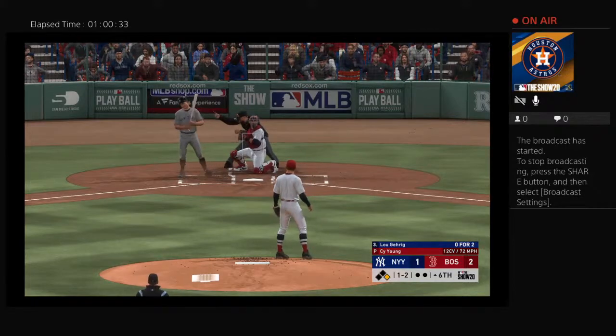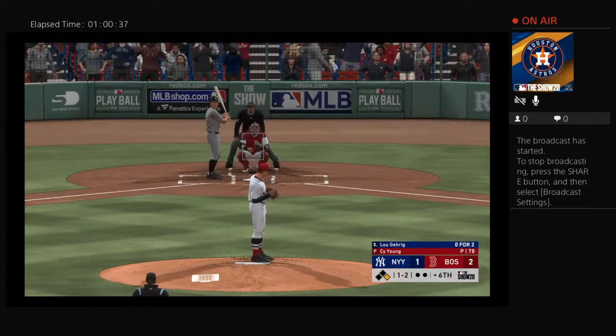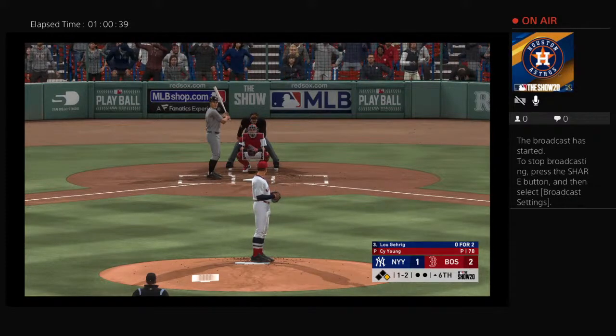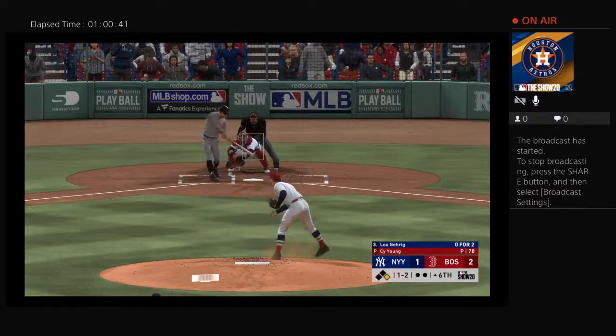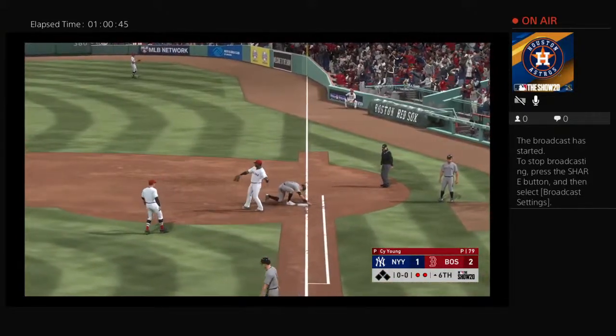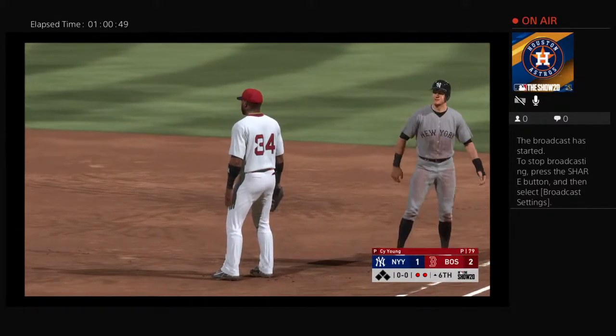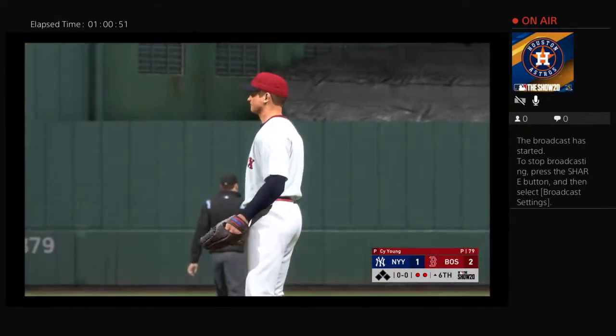And this is taken for a called strike. Oh, that's a tough call. Now 1-2. A bullet to first base. And they'll put the tag on him heading back to first. It's a double play.